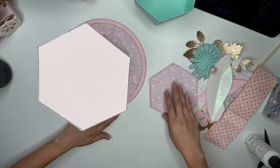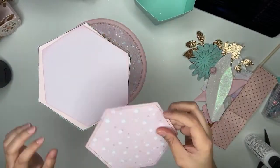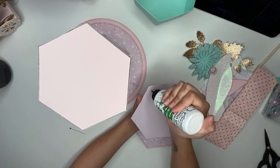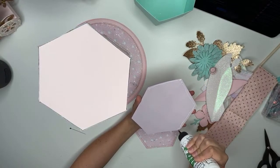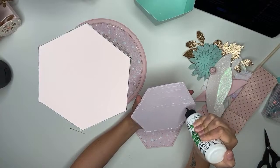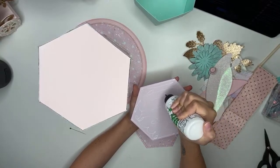Okay, let's work on the top of the hat. I have two pieces to match the brim of the hat. It's so pastel. Now that you can't see the white, it's looking even cuter. Okay, we're gonna add this little bit. And then that'll be it for matting the hat. Now it's just all the decorative pieces. So that'll be really fun.